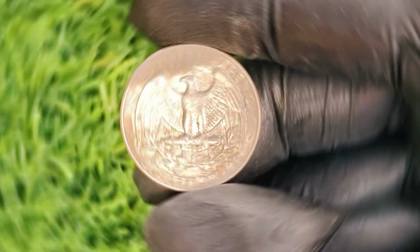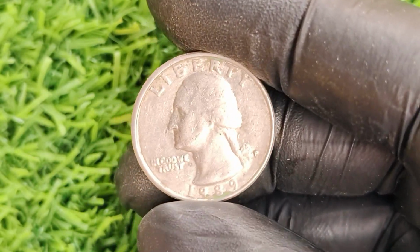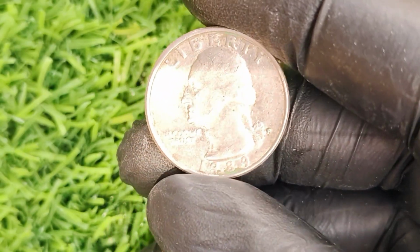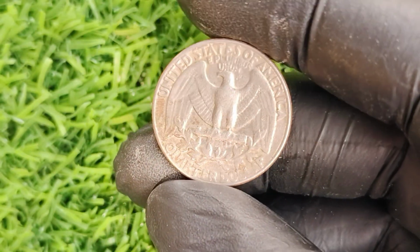If you think you found something valuable, don't just toss it back in your pocket. Oils from your fingers can ruin it. Store it in a coin flip or plastic holder. Get it graded by PCGS or NGC. These guys are the top coin grading services, and they'll let you know what you're really holding, where you found it, the date, and any unique markings, because if it turns out you're sitting on a $1 million quarter, you want every detail in order.